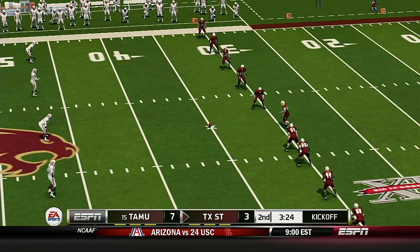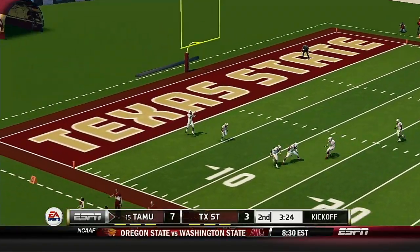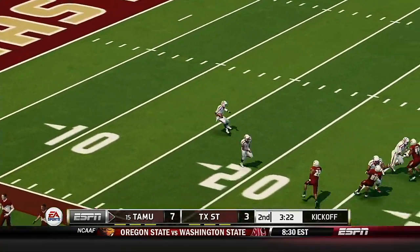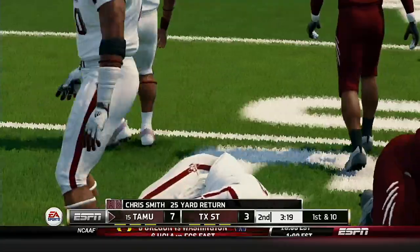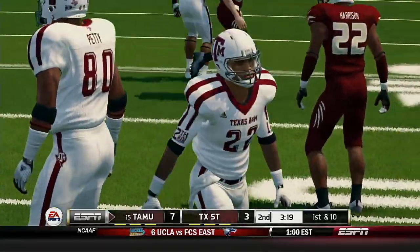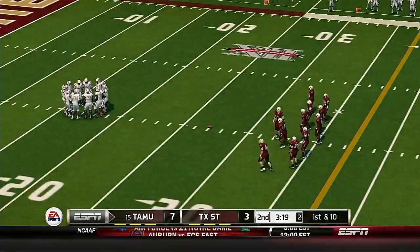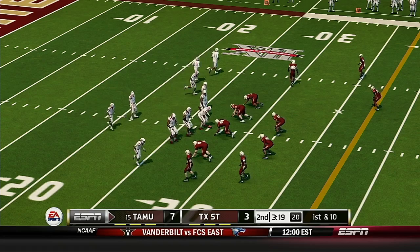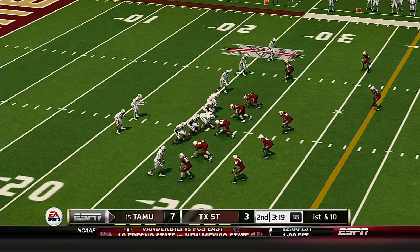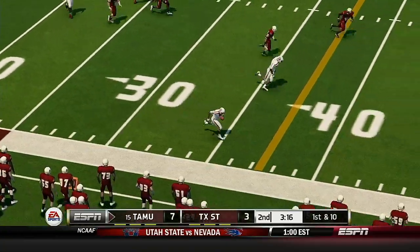Texas State is lining up to kick this one off. Smith from the three. He got hit hard. Momentum swings have been fairly even. And with so little separation, this game can be drastically changed on just one or two plays. Texas A&M is up by four.